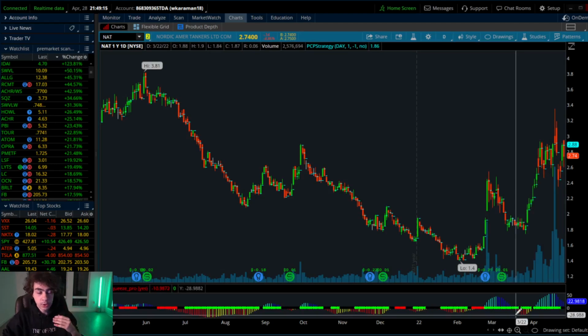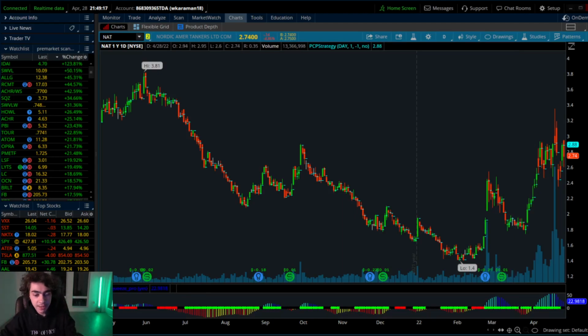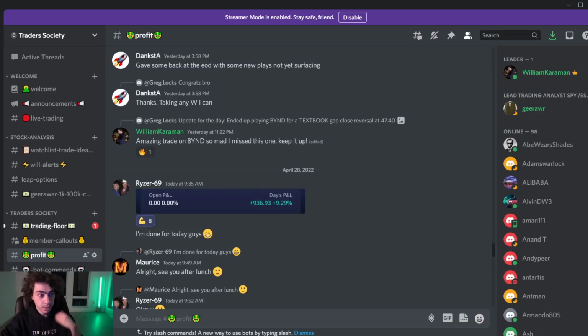In terms of what you get access to, you get lifetime access to the chat room. Within the chat room, you get real-time stock analysis, price alerts, daily updates in real time, the watch list, and real-time trade alerts for day trading and swing trading. You also get the LEAP option trade alerts. These are longer-term trade alerts.